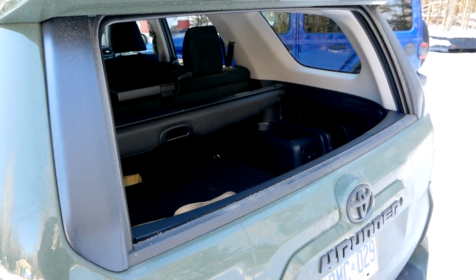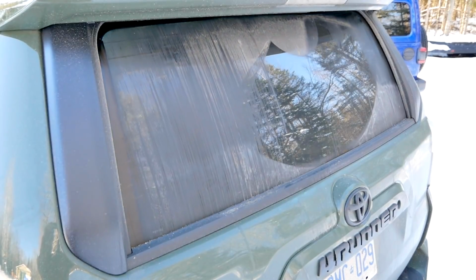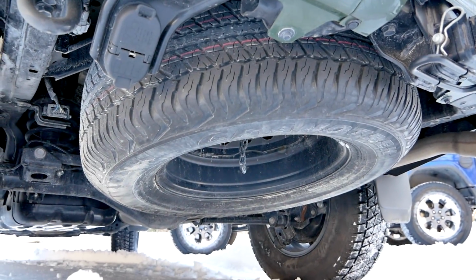And again, it's not as cool as an outside spare, but I do have a full-size spare up underneath. Might be problematic on the trail, but still nice to have. All right, everybody, time to hit the snowy trail.